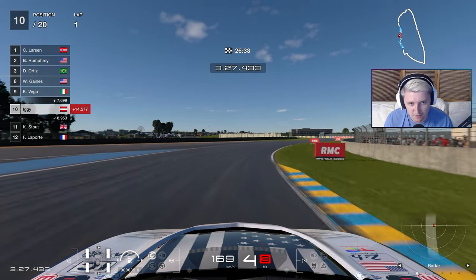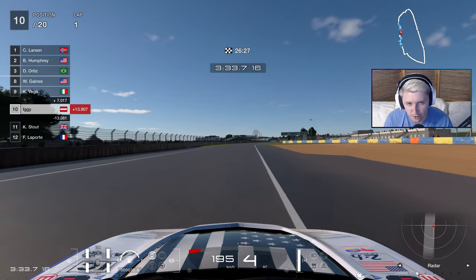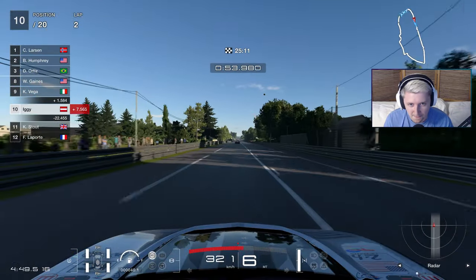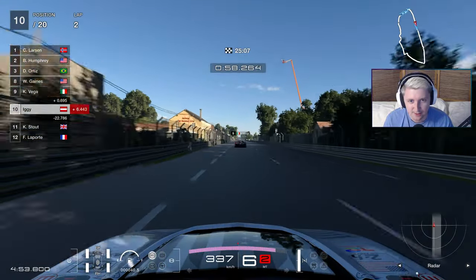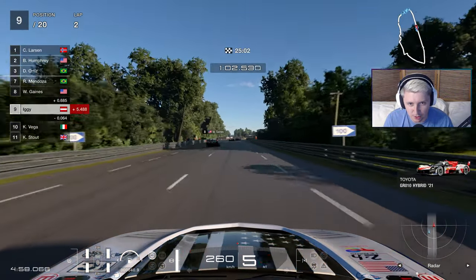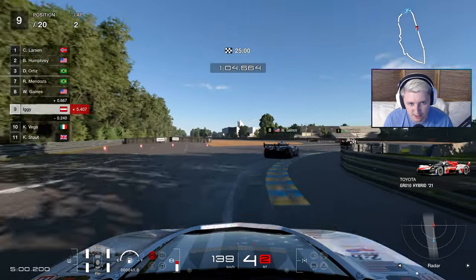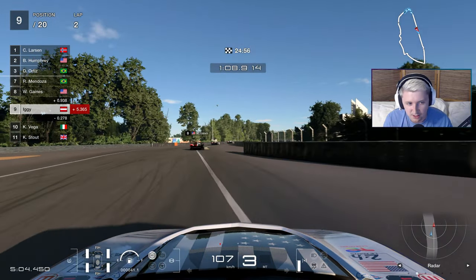All right. Well, we're more than seven and a half seconds behind. Let's try and catch them if we can. Oh, we're closing in. Come here, boy. Oh, yes. Look at us go. Oh, we got a brake. Oh, that might be too late. Oh, just about. Legit overtake.